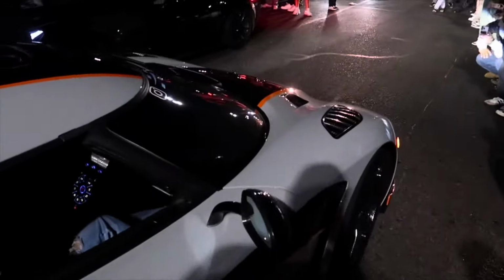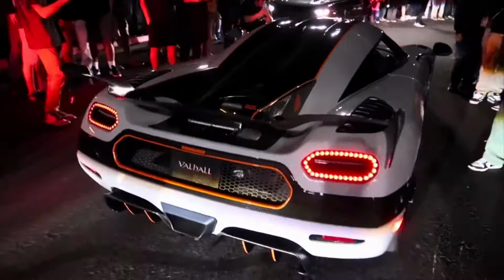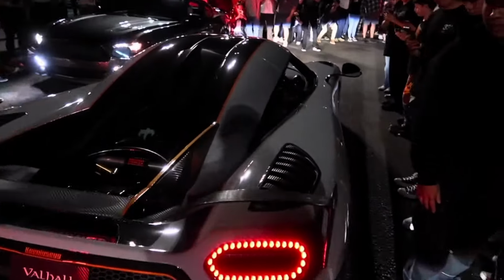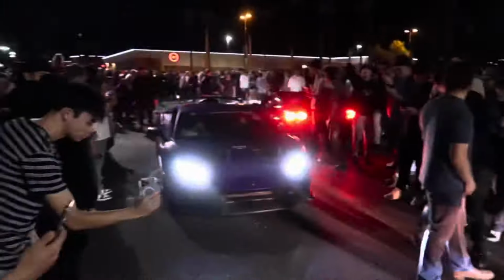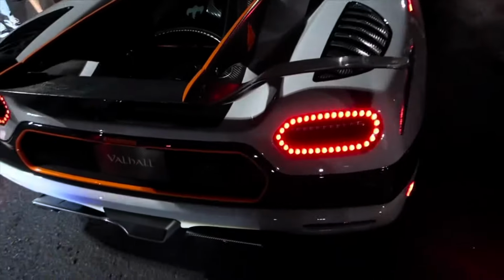Koenigsegg Agera RS. I've said in one of these, if you guys remember, he said, Mr. YouTuber, the world record car I've sat in, they're all fairly similar, but it's an unbelievable feeling. Look at everybody, everybody with cameras. And the music going too.